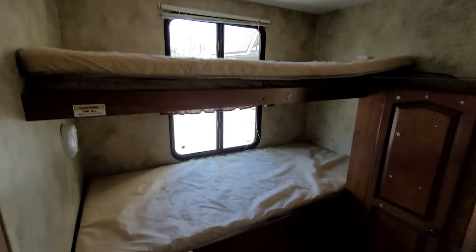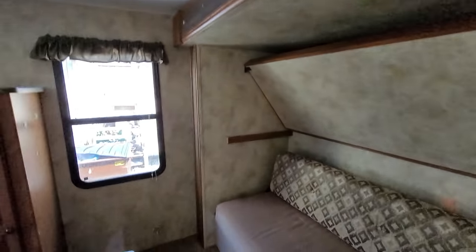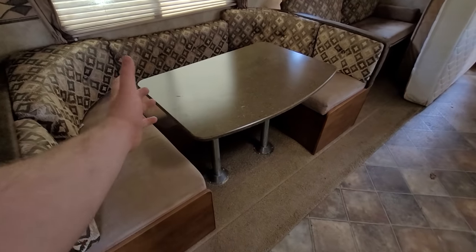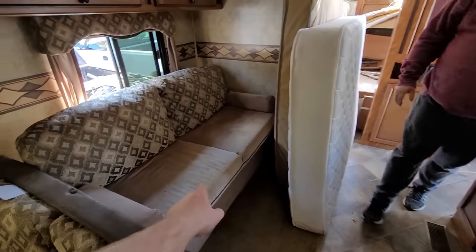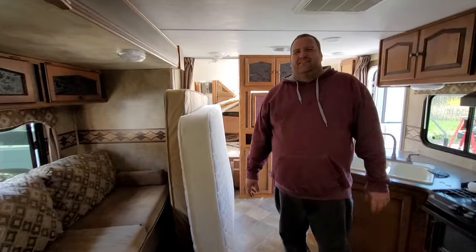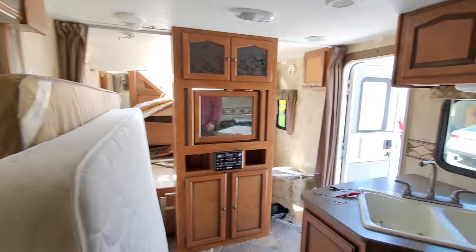And then this is a bunk. So we got double bunks here, couch that sleeps two, and another bunk up there. So you can actually sleep five back here, two up front. I assume the table goes down into a bed. Goes into two, yeah. And this probably goes two? Yep. Okay. So what is the sleep, 12? This is 11. 11, okay. Yeah. Pretty loaded up, though.